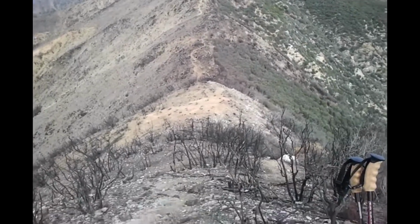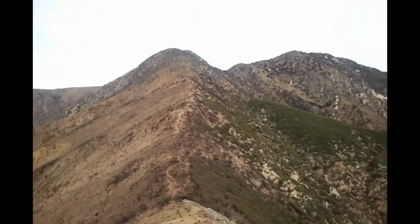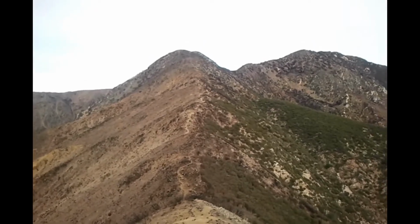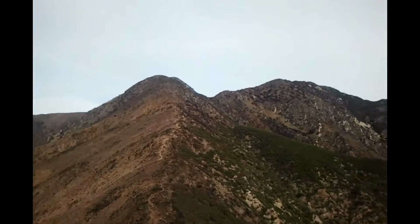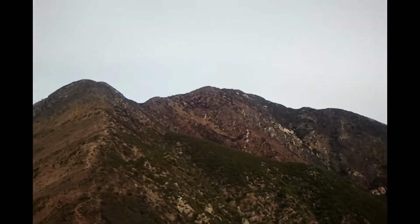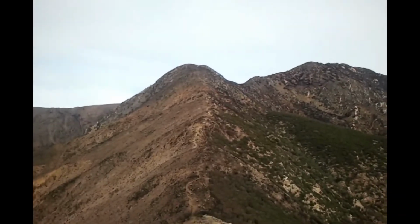Well, here I am at the base, ready to start the ascent on the very steepest part of this hike. It looks long, it looks steep, it looks nasty. And then Rattlesnake Peak is right over there, just to the right of this. So, God help me.